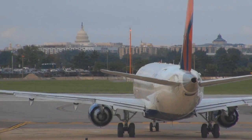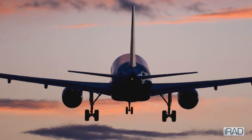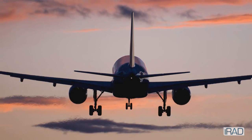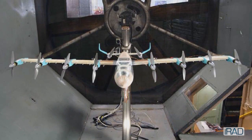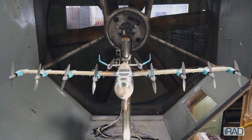For typical aircraft, you'll see one propeller on the nose of an aircraft or two nacelles on the wings of an aircraft. So just very few and not very well integrated in terms of the entire aircraft system. What we're looking at is how highly distributed electric propulsion can change the way aircraft are designed.